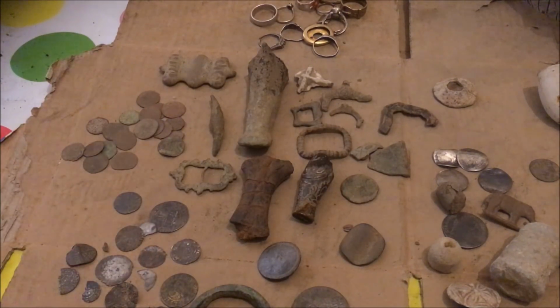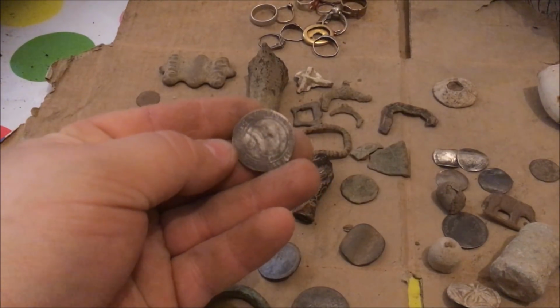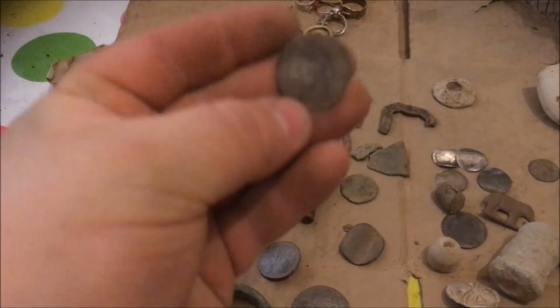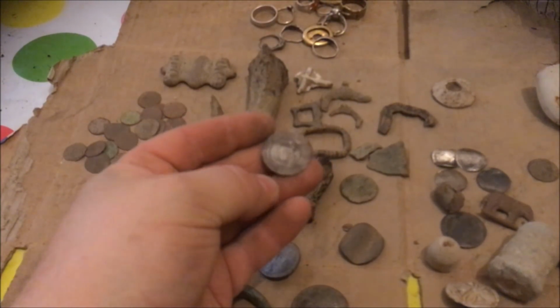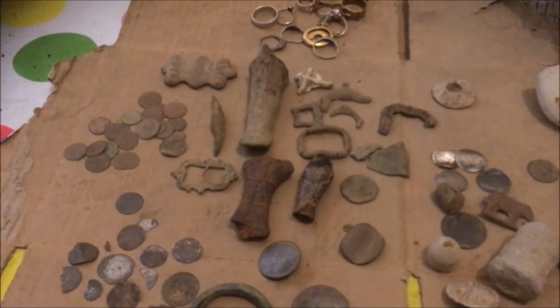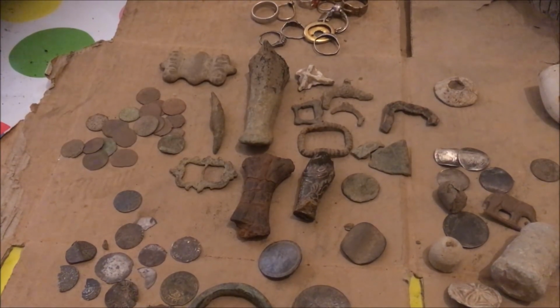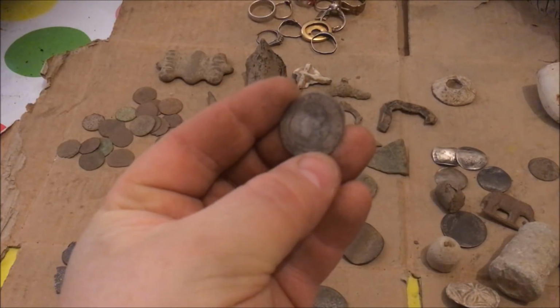A hammered coin. Elizabeth I. Another Elizabeth I as well. Let's see if I can get it to focus. Another Elizabeth I as well.